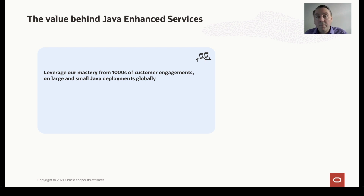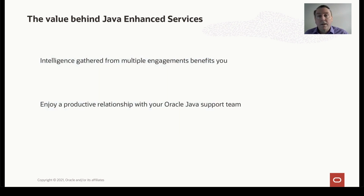And as that relates, the intelligence that's gathered from those multiple engagements really benefits you through the knowledge and expertise that you would have access to via these Java enhanced services. And again, you'd be able to enjoy a productive relationship with your Oracle Java support team.